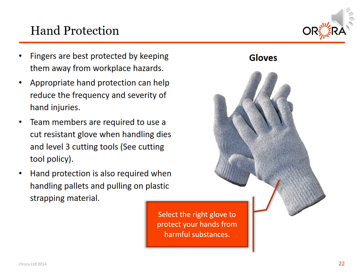Hand protection. Fingers are best protected by keeping them away from workplace hazards. Appropriate hand protection can help reduce the frequency and severity of hand injuries. Team members are required to use a cut-resistant glove when handling dies and Level 3 cutting tools. See Cutting Tool Policy. Hand protection is also required when handling pallets and pulling on plastic strapping material. Gloves: select the right glove to protect your hands from harmful substances.